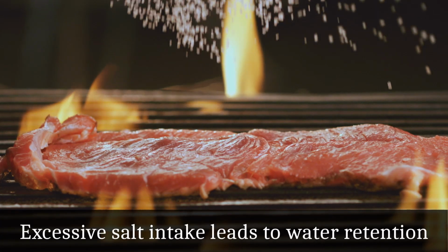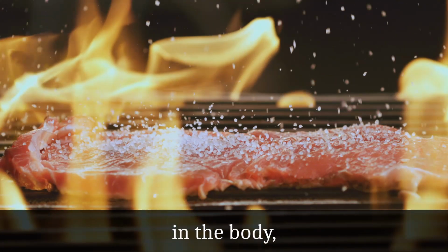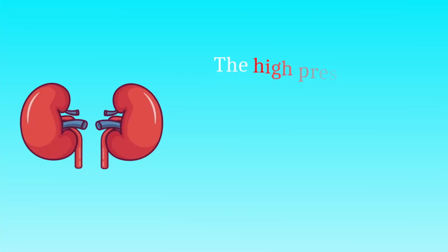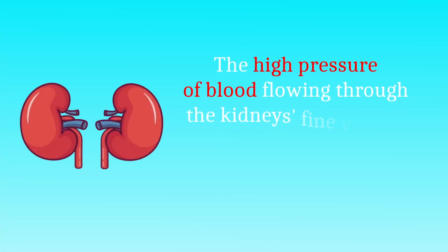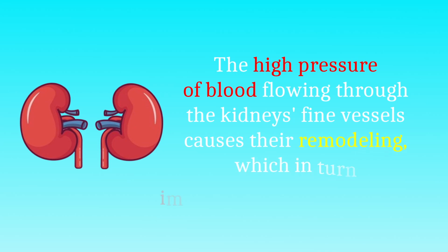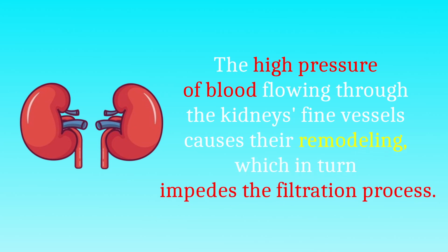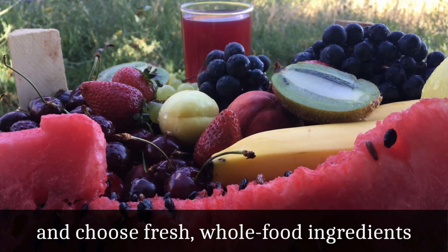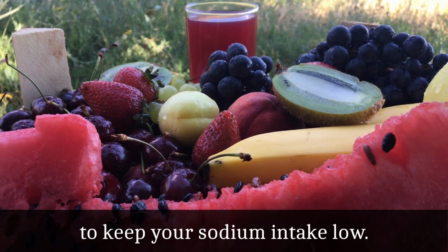Excessive salt intake leads to water retention in the body, which in turn can cause kidney-damaging high blood pressure. The high pressure of blood flowing through the kidney's fine vessels causes their remodeling, which in turn impedes the filtration process. Avoid processed foods and choose fresh, whole food ingredients to keep your sodium intake low.